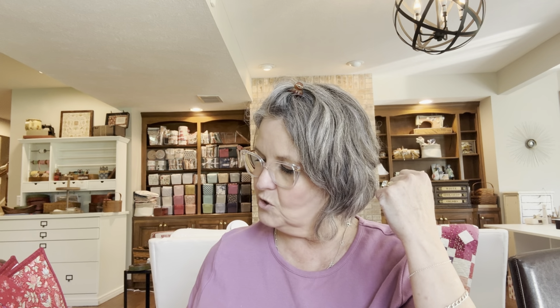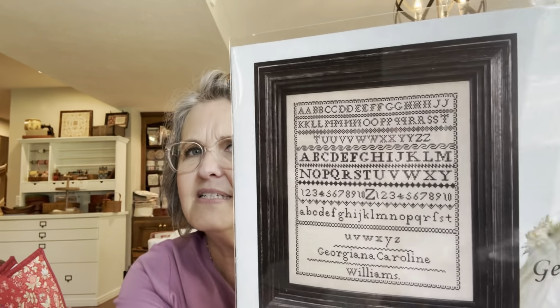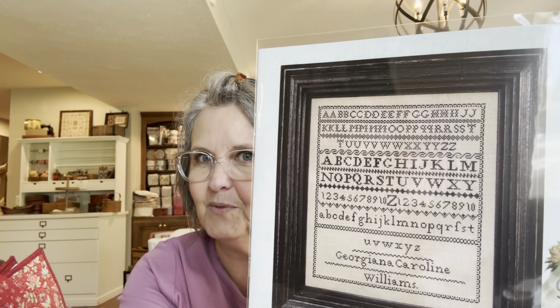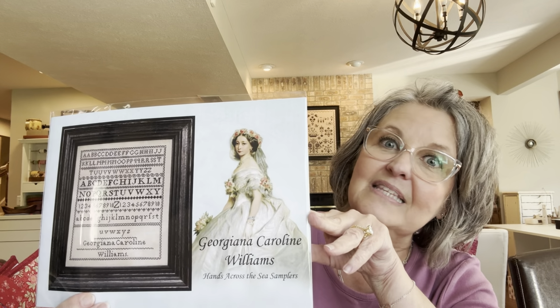Then there was also a model, and we were able to purchase Georgiana Caroline Williams. And it's just a very delicate black sampler. I'd like to get this started right away too. But this is the chart of that. I'm sorry about my glare. Like I said, the sun is shining today.